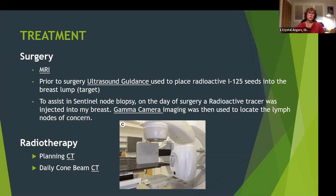Once I recovered from surgery, radiation began. And the first step of radiation treatment was a CT scan referred to as a planning CT. This scan is used to develop a treatment plan in which a prescribed radiation dose is delivered to an identified target, while at the same time minimizing the dose to nearby structures, normal tissues.